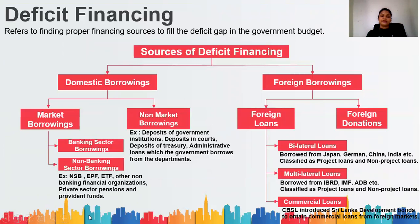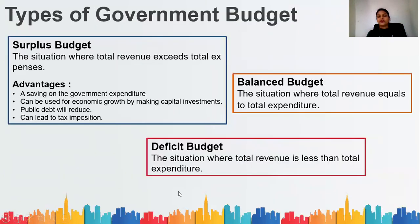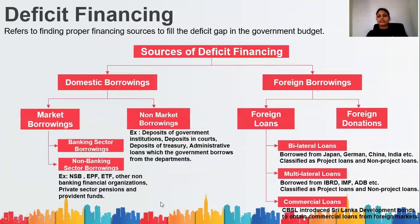Now we are having deficit financing. Now there is a budget deficit. How we are going to finance this budget deficit is what we are going to look at here. So for these deficit financing sources, you can have domestic borrowings as well as foreign borrowings. First we'll go through domestic borrowings, then we'll move to foreign borrowings. Okay. Domestic borrowings, you have market borrowings and non-market borrowings.